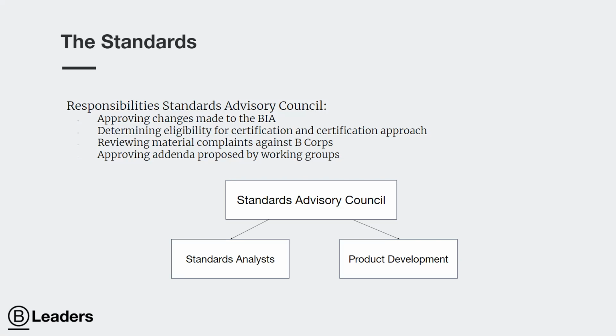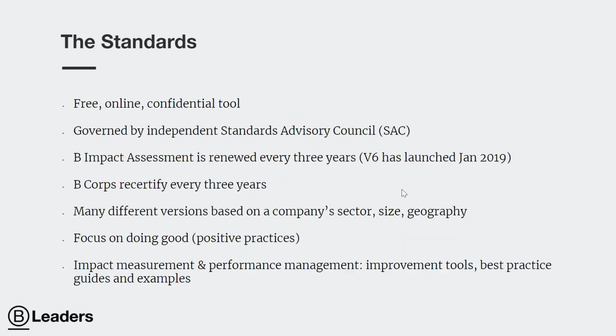And so the Standards Advisory Council is fully independent of B Lab, but B Lab feeds into the Standards Advisory Council through the standards analysts who work with companies, and also the product development team offers insights to the Standards Advisory Council. So that's it on how it's governed and what the standards are really trying to accomplish and how it's structured.